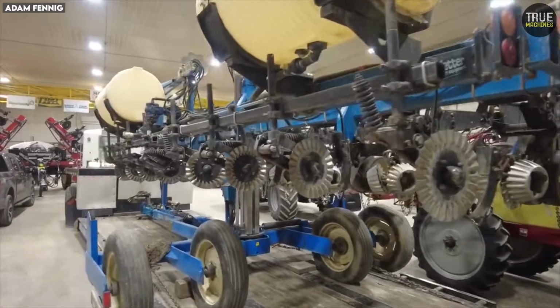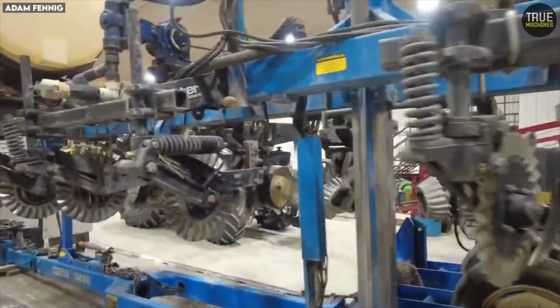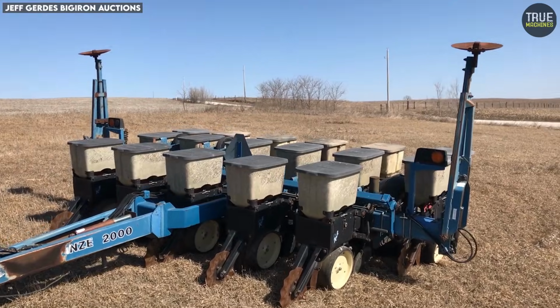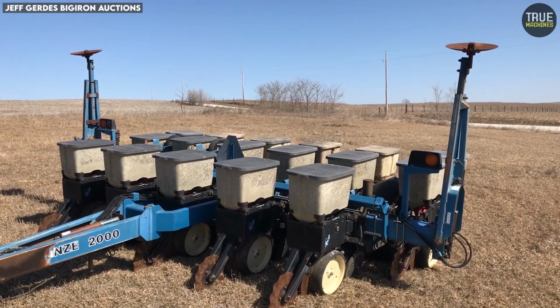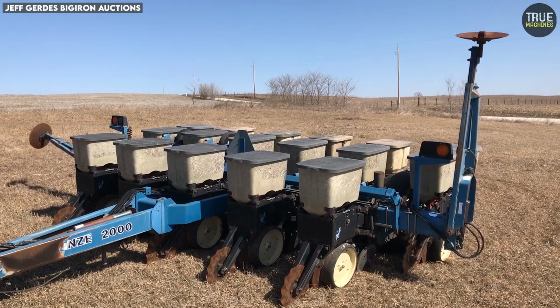The row units featured massive cast components that provided weight and stability for consistent depth control. The parallel linkage was designed with proper geometry to maintain seed depth regardless of toolbar movement. The press wheels were perfectly sized and weighted to provide ideal seed-to-soil contact.